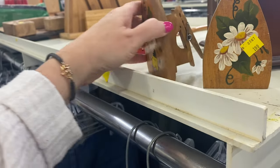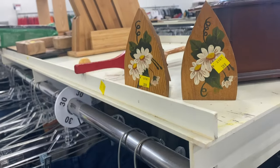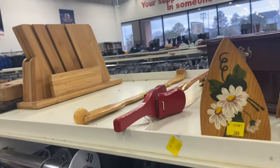I haven't decided, but I did see these. These are $1.99. I don't know if they are like recipe holders or what, but they're super cute.